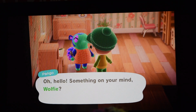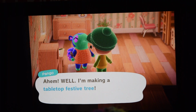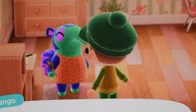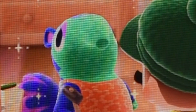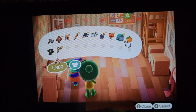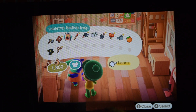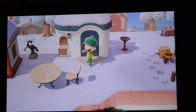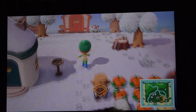Pango. What are you making? I hope you're making... Give me the recipe. Give me the recipe. Give it. Thank you. Learn it. Learn it. Thank you. Poof. Someone needs to invent garbage that just poofs out of existence when you're done with it.